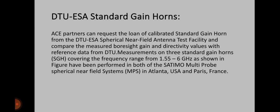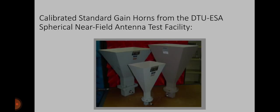DTU-ESA standard gain horns. ACE partners can request the loan of calibrated standard gain horns from the DTU-ESA spherical near field antenna test facility and compare the measured broadside gain and reactivity values with reference data from DTU. Measurements on three standard gain horns covering the frequency range from 1.55 to 6 GHz, as shown in the figure, have been performed in both the SATIMO multiprobe spherical near field systems in Atlanta, USA and Paris, France. These are the calibrated standard gain horns from the DTU-ESA spherical near field antenna test facility.